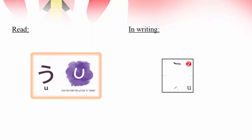The third letter. The way to read U. U in Japanese is like U in English, such as soon. In writing, as you can see in the picture, the second stroke is wider than the first stroke on both sides. The first stroke is smaller, but you don't write it too small. Especially, the first and the second stroke are not cut each other.